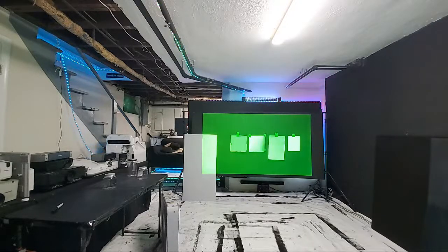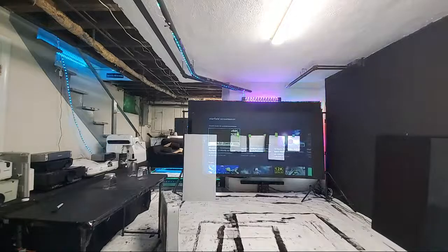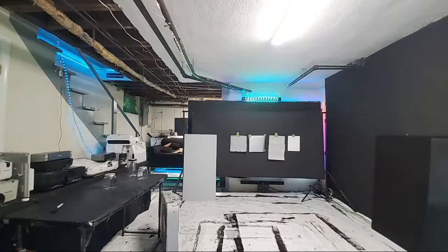Here we go. Let's pull up a Starfield screensaver. Let's get some contrast levels in here. What these screens are designed to do is pull a 100% contrast level, even in a fully lit environment.